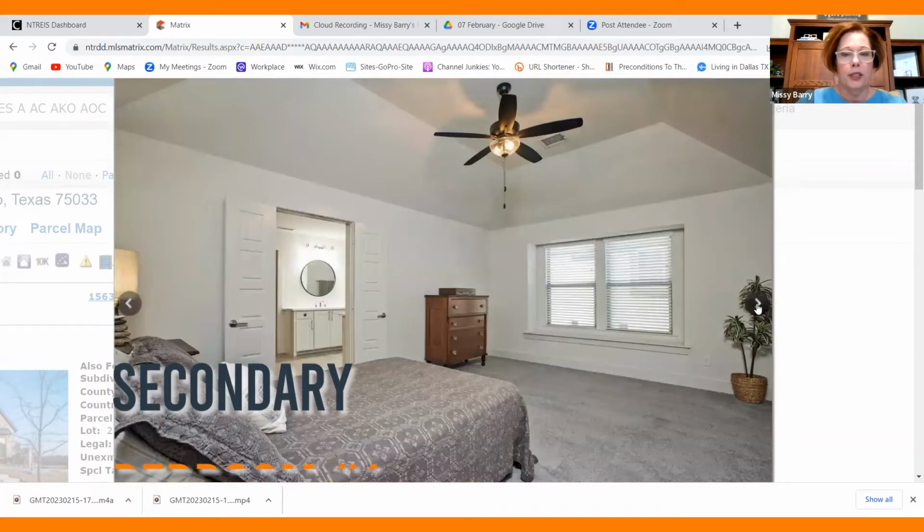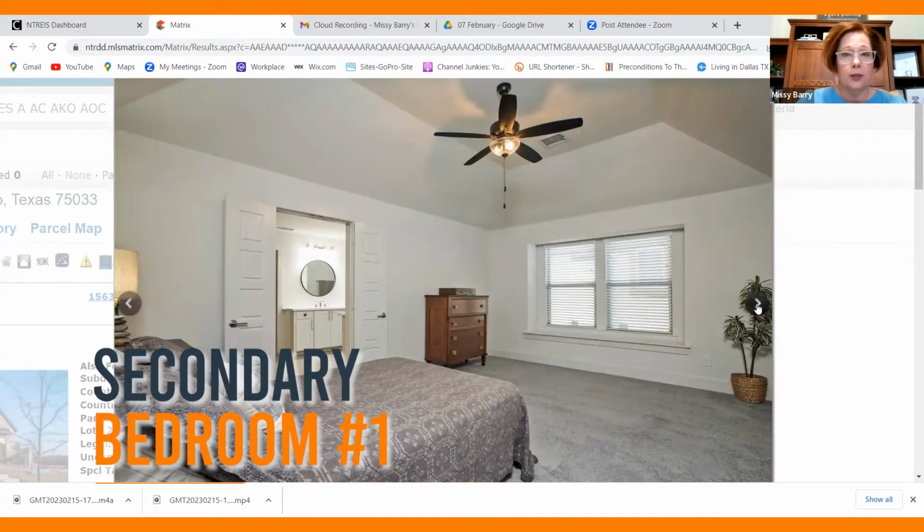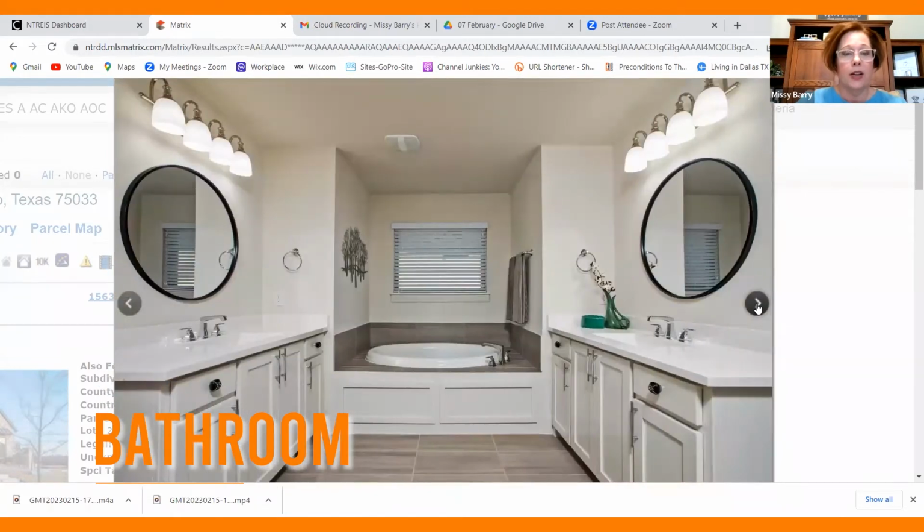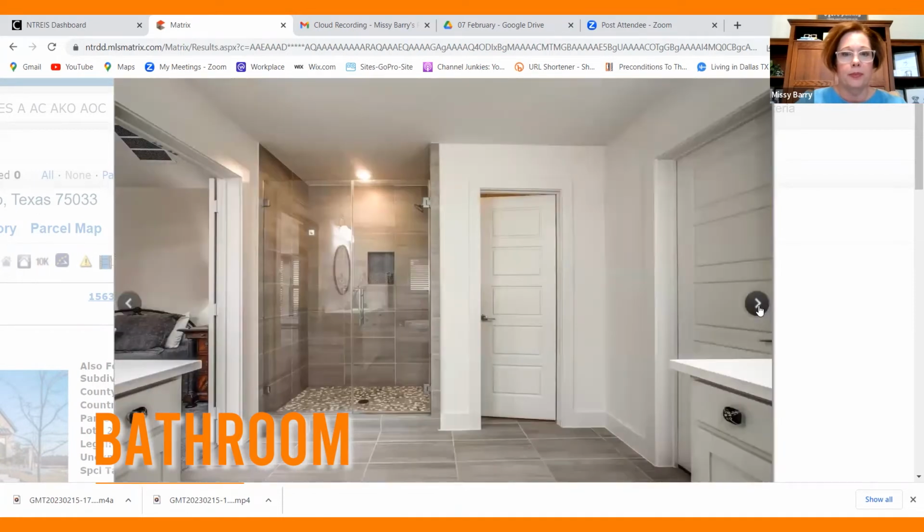Here's another bedroom. Look how big this one is. This is not the owner's retreat, but it looks to be like a second one. Wow. I've not seen a secondary bedroom that large, or the adjoining bathroom this large either, on the second floor. So you have options. If you want your master upstairs, you could select this room. Or if you want it downstairs, you could select the one from before. But it has the double vanities and the built-in tub. That looks to be a shower in that same bathroom.